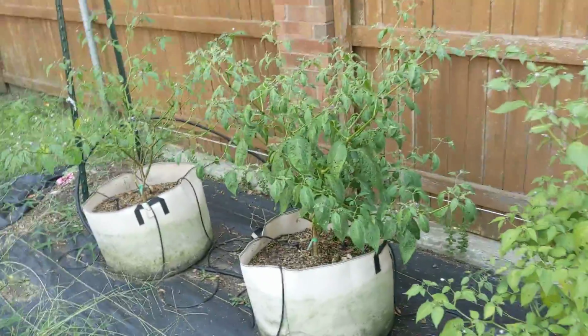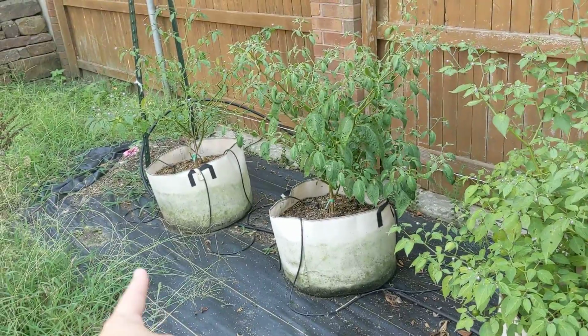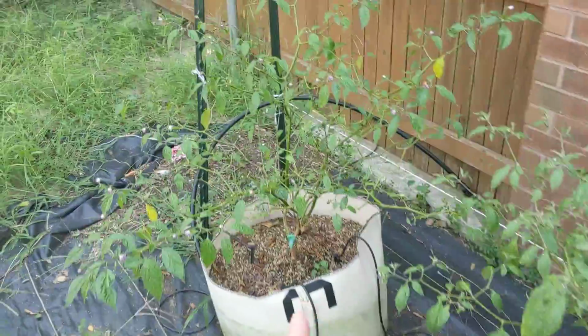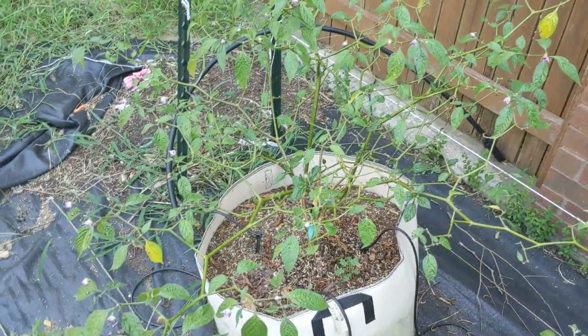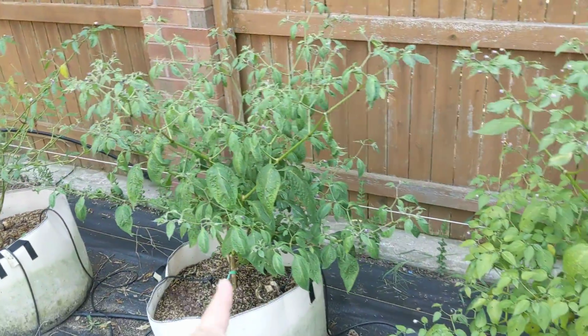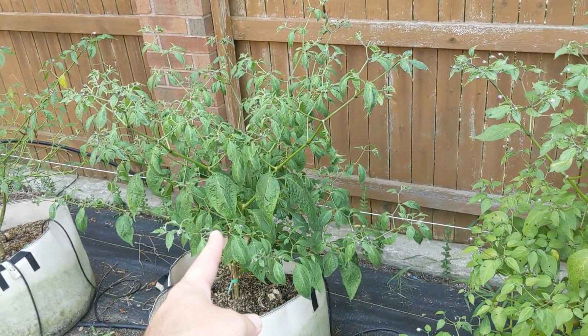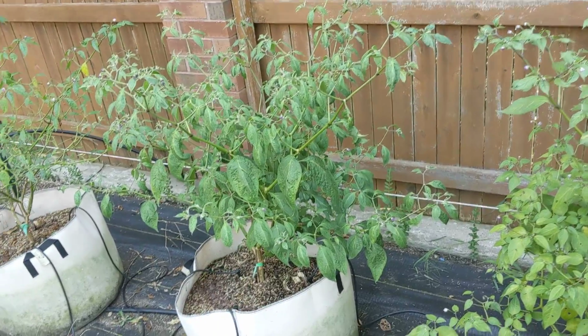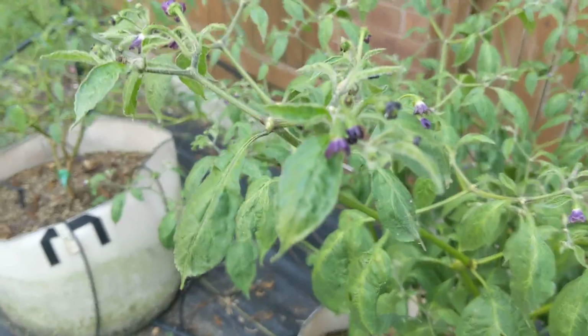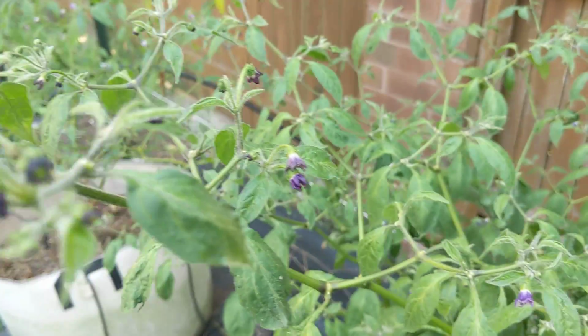Got our mini ricotta's over here. You can see that one, it looks like it got all stripped down. Maybe it was a bug or something. But it's still alive. This one looks pretty good. There's not any fruits on it though. Lots of these little tiny purple flowers.